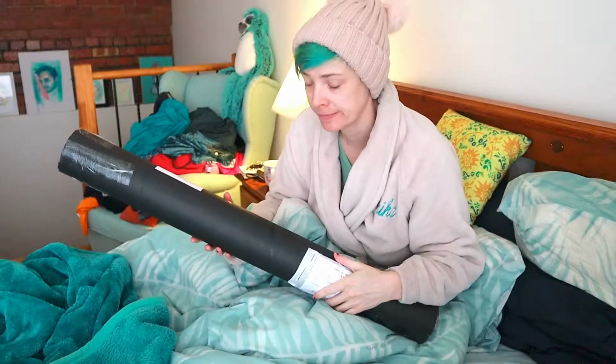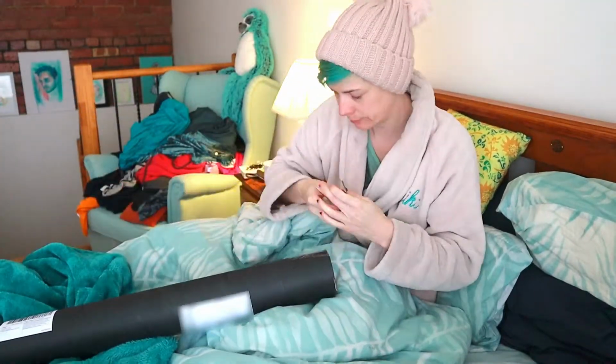I got my test prints ordered and they arrived in this tube today. So hopefully they're going to be good. I really hope that they're good, because if they are, then I will just transfer my business to this print company instead of the one that I've been using for the last couple of years that I've always had a little bit of difficulty with. But I just thought that that came with the territory. So let's see what's inside this big tube.